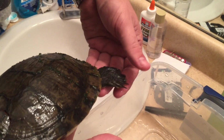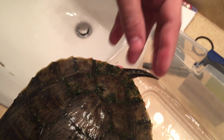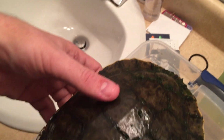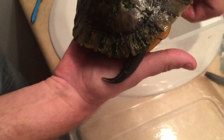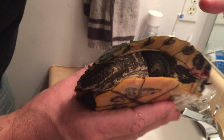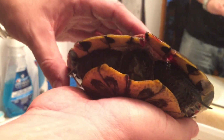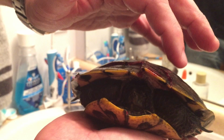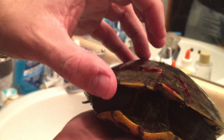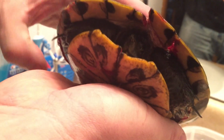Okay, we're checking all of his digits to see if they work. His leg works here, and his tail works good there. Let's turn him around. He moved his other foot for me. Yeah, he's tucking it in there so it works. Okay, so we're going to get him set up for the night, and then possibly tomorrow we're going to try to set this shell so it doesn't do any more damage. So we can get it set, then we'll be okay.